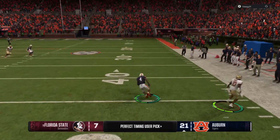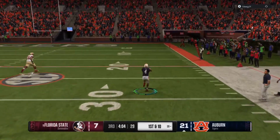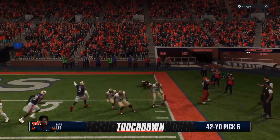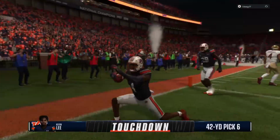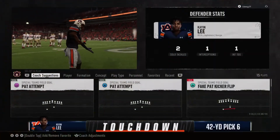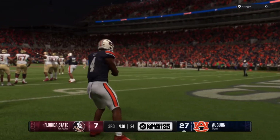And it's picked off again. His night vision hasn't been on par. And he's going to take it all the way back. Touchdown, Tigers. What a play by this defense with the pick 6.